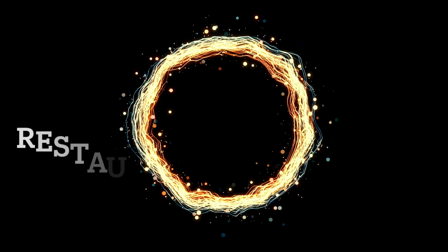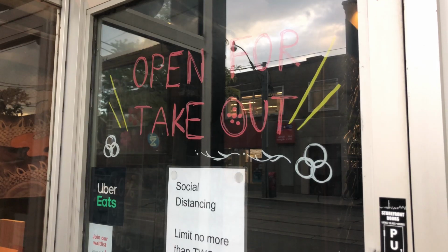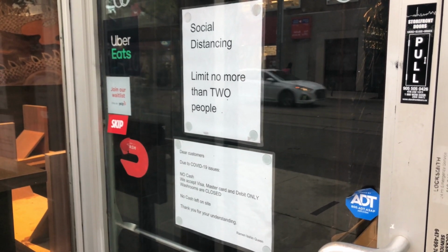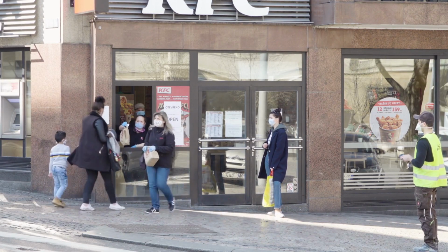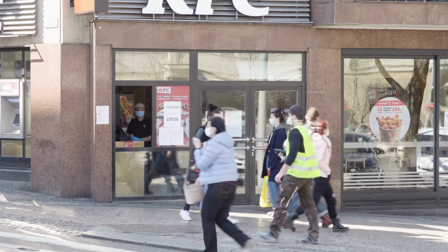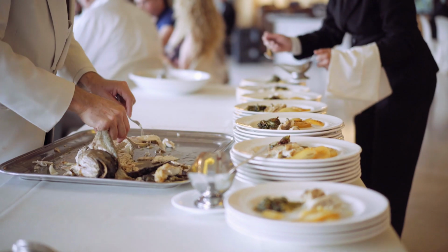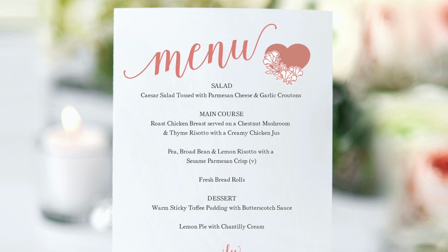Number 4. Restaurant-style service. It was the simple things that we really missed in 2020 after staying home became everyday life. DoorDash is great, but all we wanted was to go back to a restaurant in person where we could sit down and order off of the menu. With food service restrictions and reduced guest counts, there's a return of really elegant plated course meals, complete with a menu at each place setting.